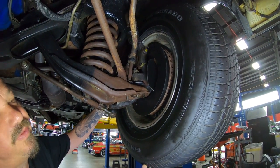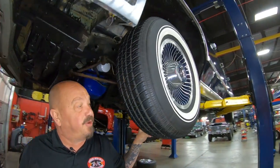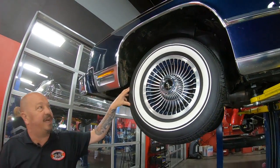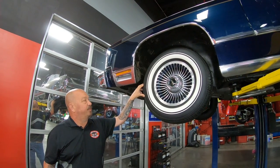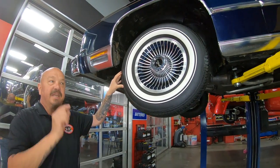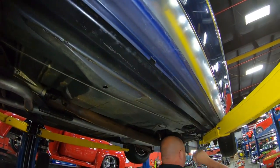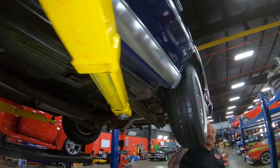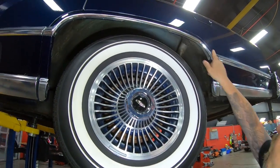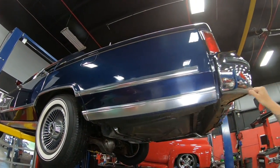There it is, 235/75/15s. Now these tires have got some age to them. If you're planning on driving this car every day, I would definitely put new tires on it. If you're planning on keeping this car as original as can be, I'd leave these on. Definitely save them if you put new tires on. Now let's look at the back tires here. You can see that the rocker's nice and clean, the frame's nice and clean. Out back here, of course, same size. And same good looking rim. You can see all the moldings and everything also look good on the car. The chrome on the bottom, right down to the bottom edge, is looking good.